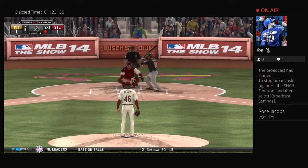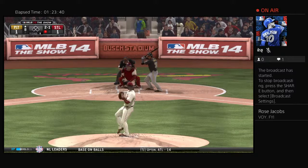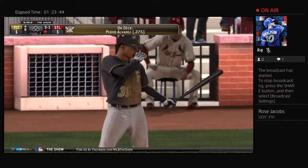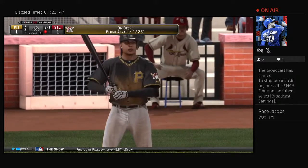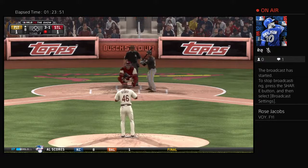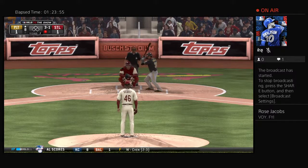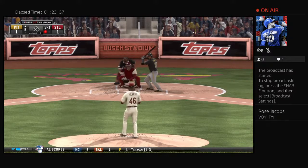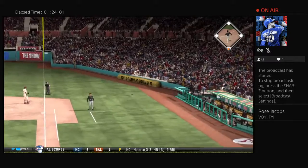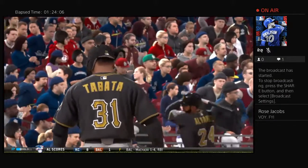One out, nobody on. Oh, he wanted that one, but it misses for ball 3. Well, I think it's time to attack now because these guys haven't been in too many good hitters' counts. This is where you need to pounce. Here comes the 3-1. Now here's one hit in the air to the right side, but this is back into the seats, a foul ball.